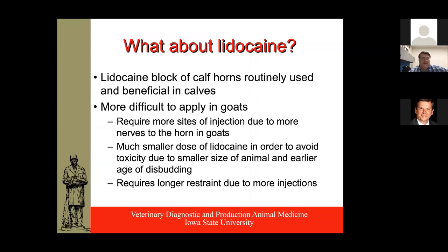And that's predominantly because we have more difficulty in applying it in goats. We have more sites of injection due to the innervation of the horn. Whereas we can get away with 2 sites on a calf, we've got 4 sites minimum on goats. And from a practical standpoint, sometimes we end up doing ring blocks, and so potentially more than 4 sites. We have a smaller dose of lidocaine due to the smaller size of these animals, very young, a week of age, and we're going to more sites, so less anesthetic per site.